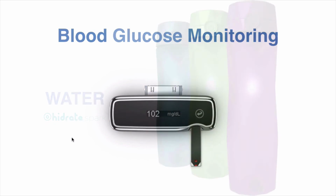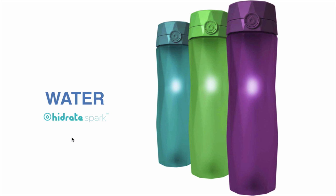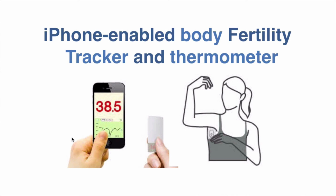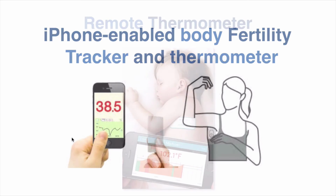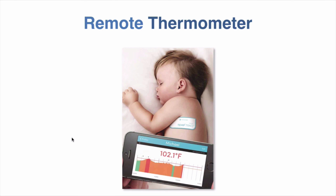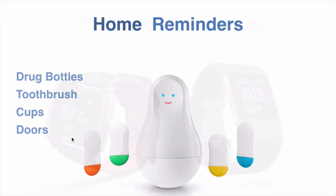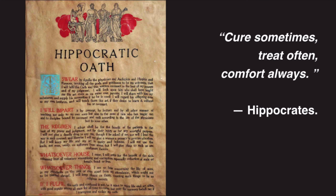Glucose meters, I mentioned. Things that tell you when you should be drinking water, a company called Hydrate, heart rate monitors, fertility tracking, and thermometers. Remote thermometers are better stickers. 3D printing prosthetics coming out. Genomics. Lots and lots and lots of different things.